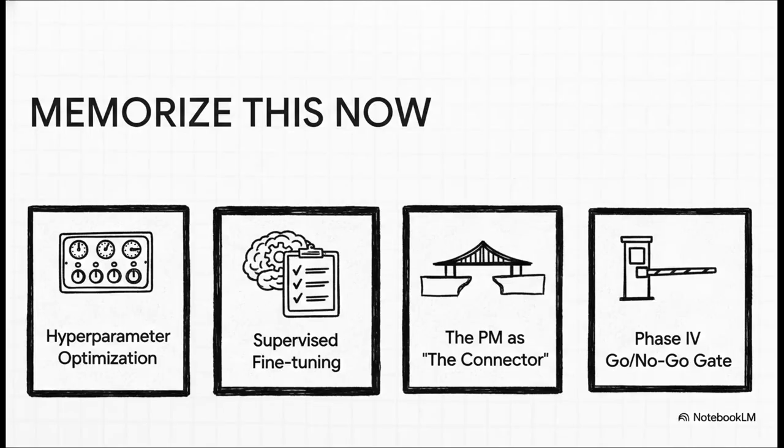Now for the core vocabulary. These 5 things are non-negotiable. You have to have them on instant recall. Burn these into your brain. Hyperparameter optimization. Supervised fine-tuning. The fact that designing the test is a key deliverable of this phase. Your role as the connector. And the formal Phase 4 go, no-go decision gate. You gotta know them cold.